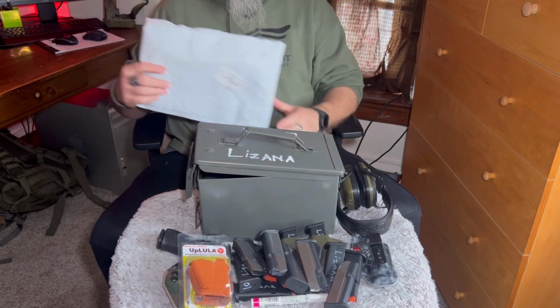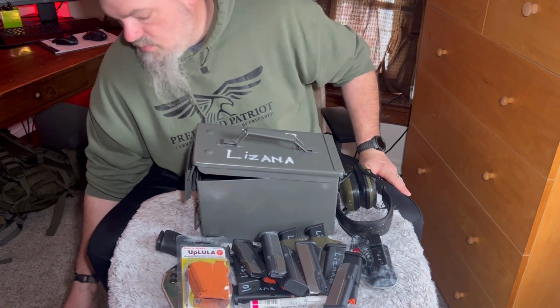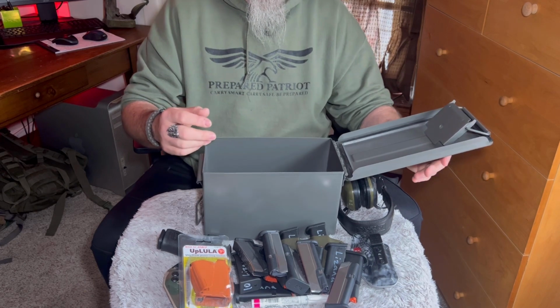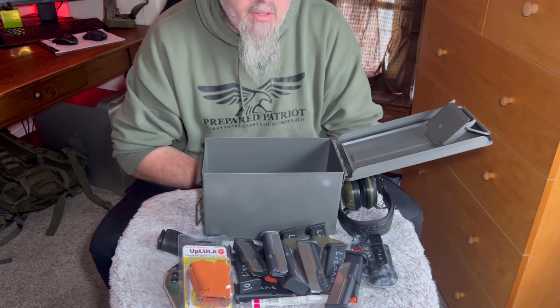This way, everything can be in one package. Because before you get to the range, you should be opening this up. You should be opening up your boxes of ammo and putting the ammo in the can. You don't want to be loading from the boxes.